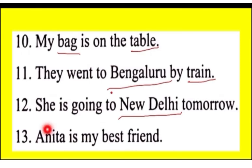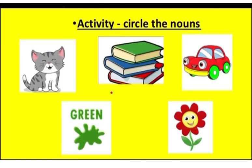Anita is my best friend. In this, Anita and friend both are nouns. Let's do a small activity, children. In this, can you see? You have to circle the nouns. First one is cat, books, car, green color, and a flower. So, in all those things, we have to circle the nouns.